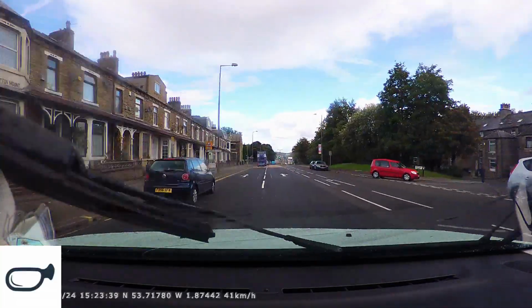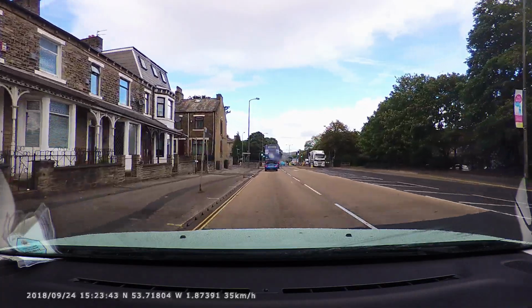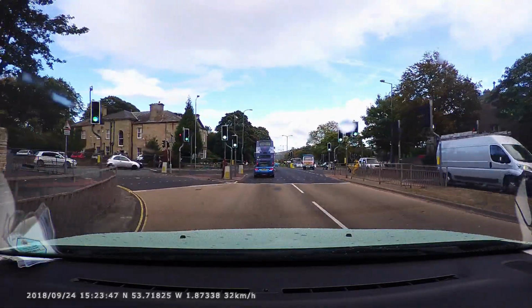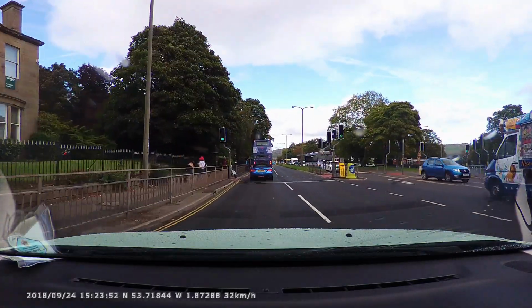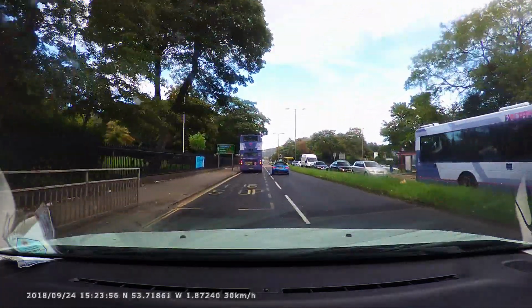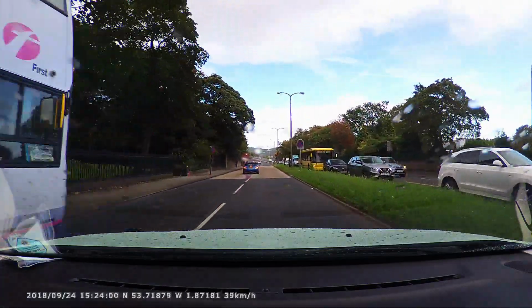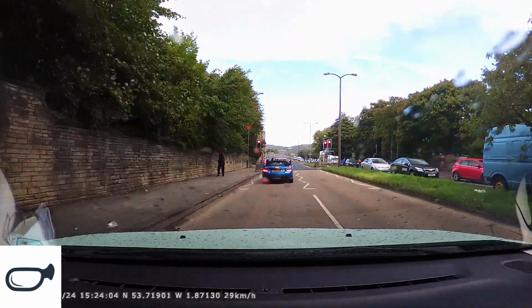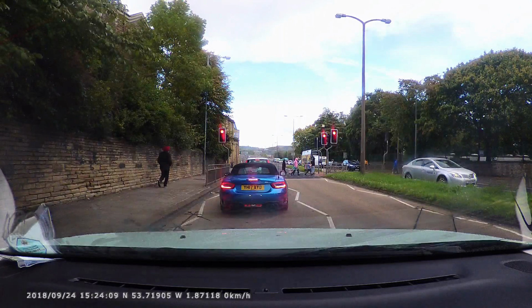So here we're coming down to Parkinson Lane traffic lights. Now this is a point which I point out to a lot of people. A possible fail here is to not anticipate the fact that that bus is pulling in. So we're checking our centre and our right hand door mirror and looking over into the right hand blind spot, doing that early and signalling early to indicate that we're planning to move over. And as we move back again, checking the left hand door mirror this time to make sure that there's nobody on our inside, possibly hidden by the bus as we pulled in.